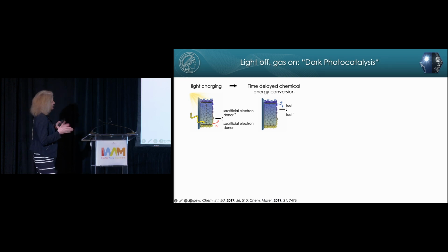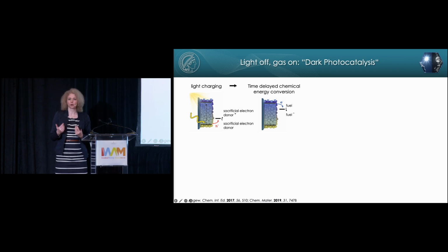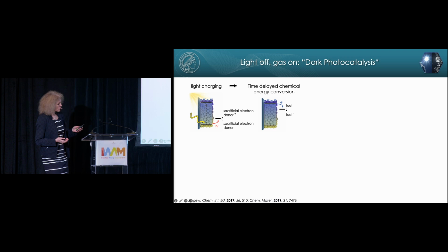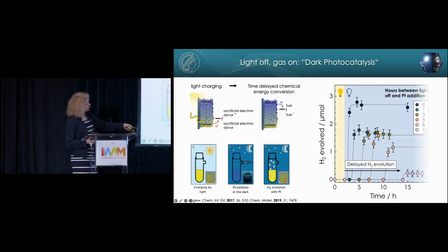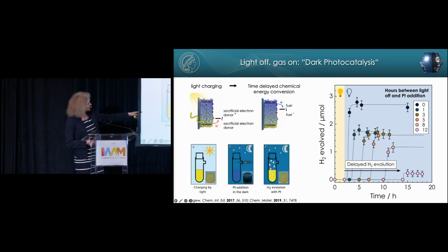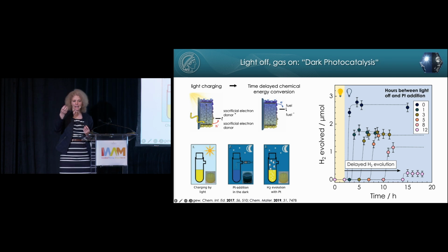So here, the idea is to separate the light-dependent and light-independent steps of photocatalysis. And this is a bit reminiscent of what Mother Nature does in natural photosynthesis. So the idea is to photocharge the system by light, and then turn off the light, and add a co-catalyst in the dark. And so if this works, then we can produce hydrogen with a time delay in the dark. And in fact, as you can see here, this is happening. So we turn off the light, and then we can wait a couple of hours, even up to 10, 12 hours, and still produce hydrogen in the dark simply by harvesting the trapped electrons on the material.